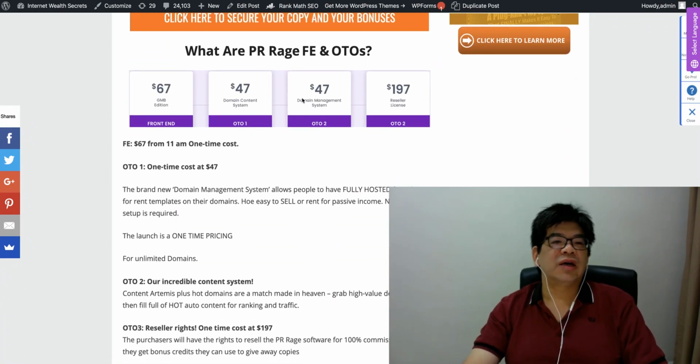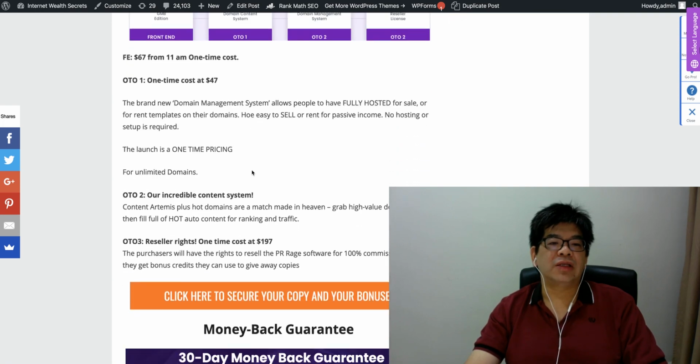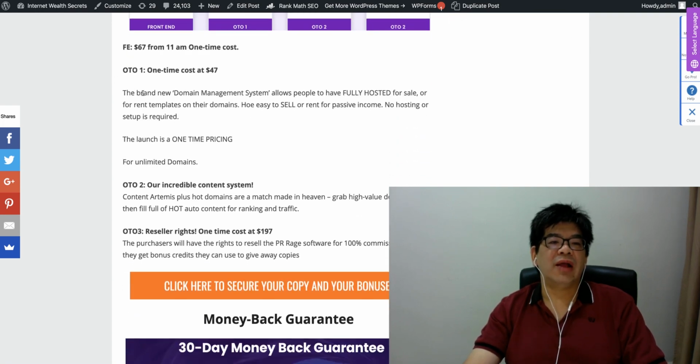What are the prices? The front end is 67, right? Okay, and the 47 is a domain content system, domain management system, and the seller license also. This is a one-time cost, OTO1, and the brand new domain system allows people to have fully hosted domains for sale or for their template on their domain. Okay, this is easy to sell for passive income, no hosting or set up. Basically, they provide you a system for how you can manage all these domains.